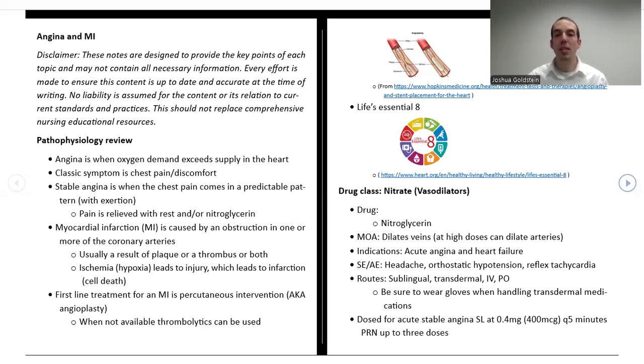Now, I do want to make a few points here. When this medication is given to patients, if it's given in the acute setting where the patient is taking a PRN for angina, almost always that's going to be sublingual, either a tablet or a spray. They spray it under their tongue, or they put the tablet under their tongue and it dissolves. Either way, that's called sublingual. In the acute setting, if you are giving it to the patient, you may have them on a nitro infusion. That would be obviously IV.